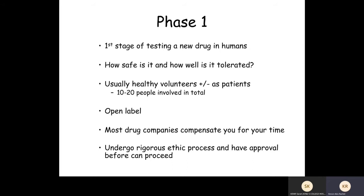Most drug companies who develop new drugs and carry out phase 1 studies will compensate you for your time if you take part in a phase 1 trial. It is good to understand that all phase 1 trials undergo a rigorous ethics assessment process before they start, and all patients who take part in a phase 1 trial will be fully informed on all the information available on a medication that they will be taking as part of the trial. And any developments while the study is happening will be communicated to patients if it is deemed significant.